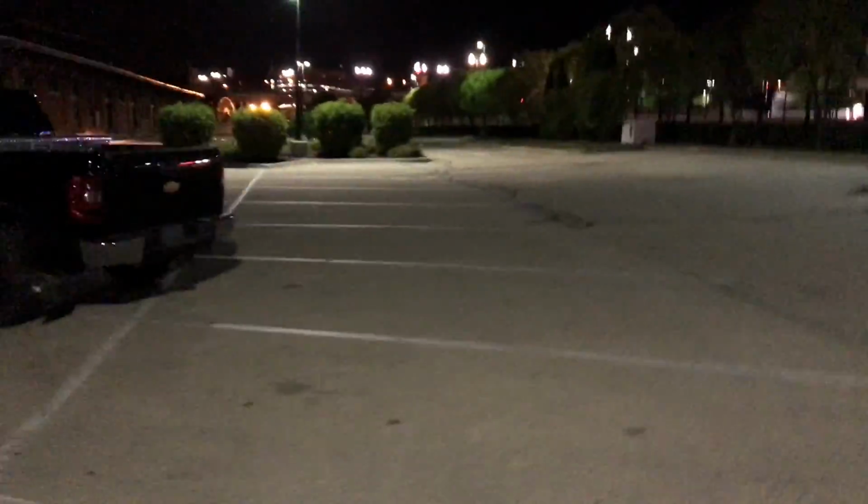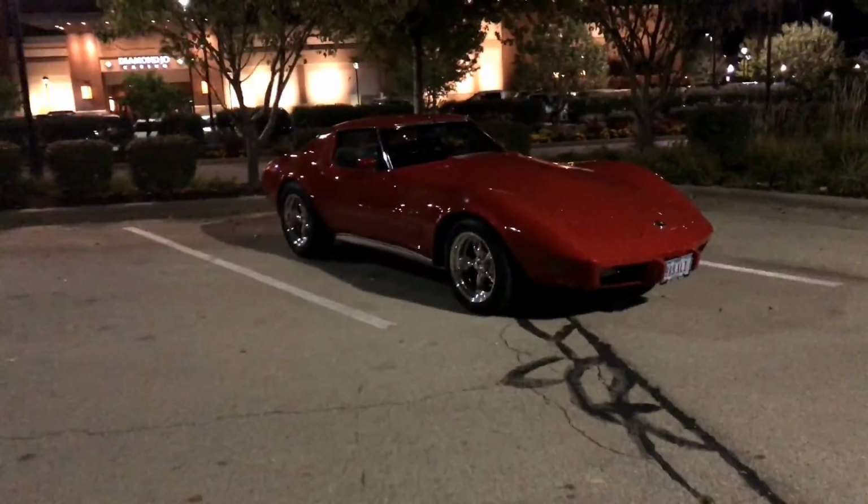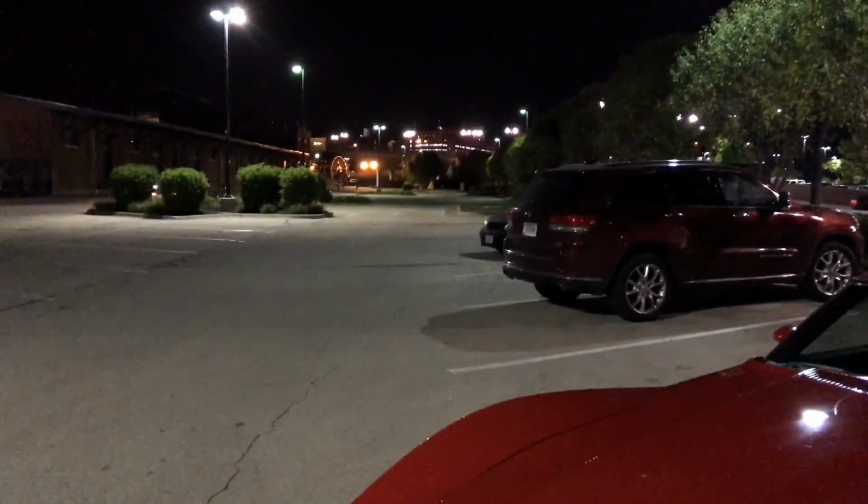Dirty truck. I don't know what it was doing. Something down there was doing donuts, and it was getting sideways. Here's Keegan's Corvette. I don't know the year. It's a T-top, though. Oh, look at this poor shiny.